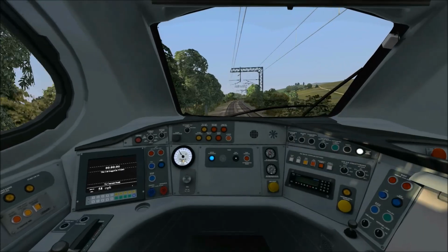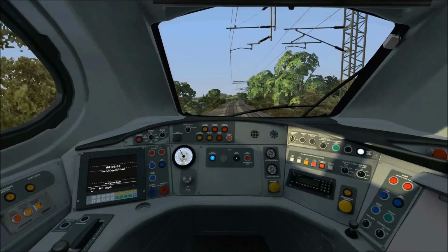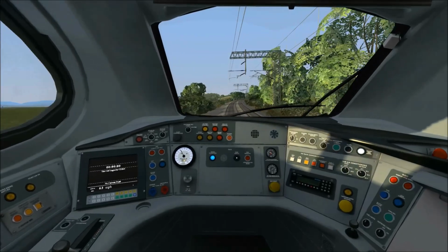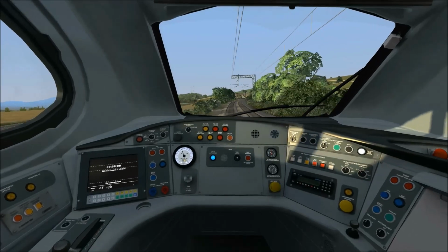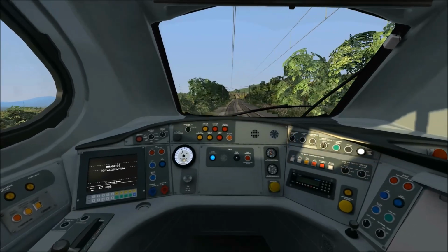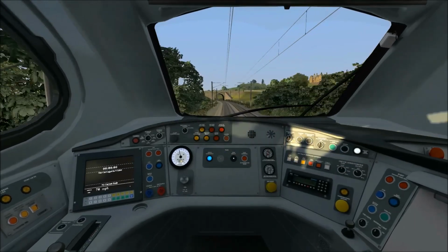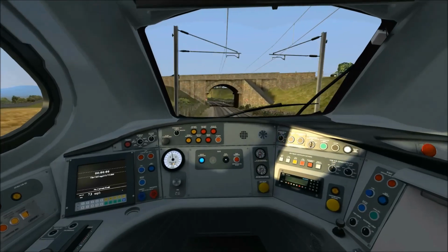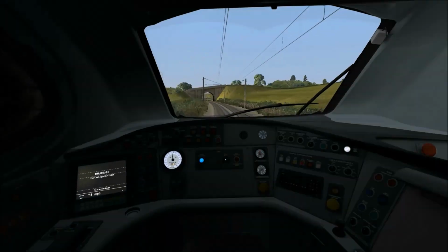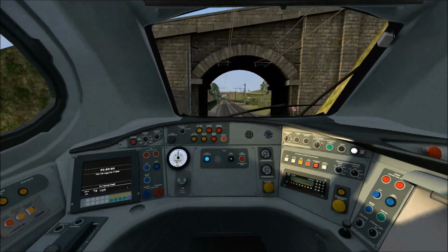Something which I don't believe I've mentioned on this journey yet is the differing speeds for Class 390 Pendolinos and conventional trains. As you'll see, a lot of these speed limits along this route are dual speed boards, with the top limit being the speed limit for conventional trains, and the bottom limit with a yellow background being the speed limit for tilting trains, which would be the Class 390 Pendolino and the Class 221 Super Voyager.